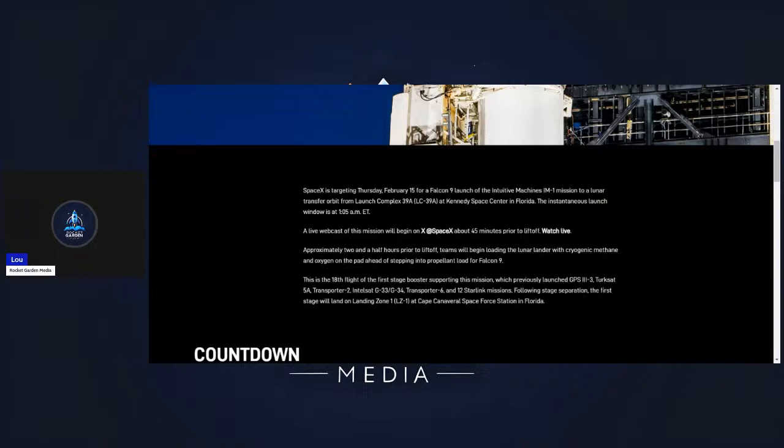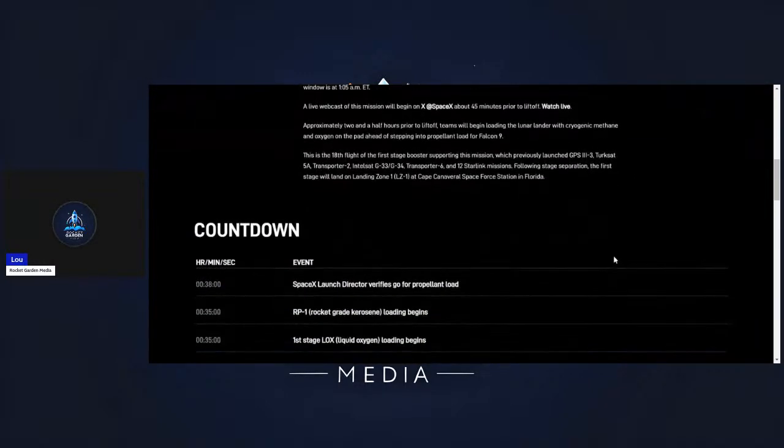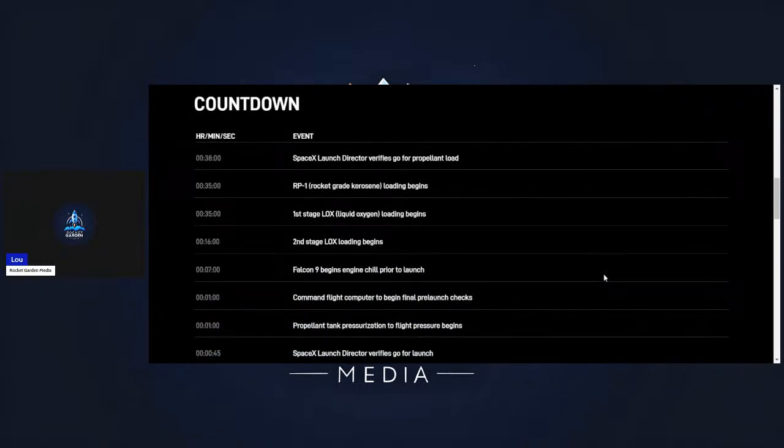This is the 18th flight for the first stage booster supporting this mission, which previously launched GPS-3, Turksat 5A, Transporter 2, Telesat G33/G34, Transporter 6, and 12 Starlink missions. Following stage separation, the first stage will land on LZ-1 at Cape Canaveral Space Force Station in sunny Florida. So LZ-1 is back on land. It's going to come back and land on land again, just like the mission we saw earlier. Pretty much the same as we've seen many times.